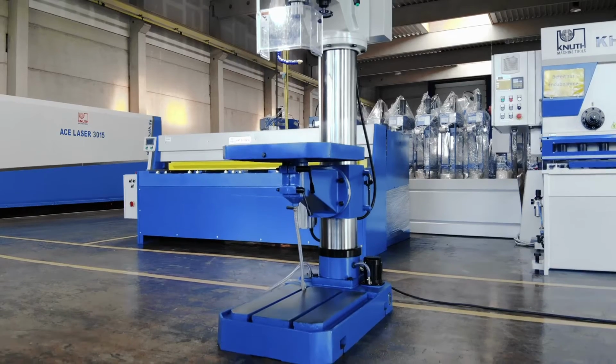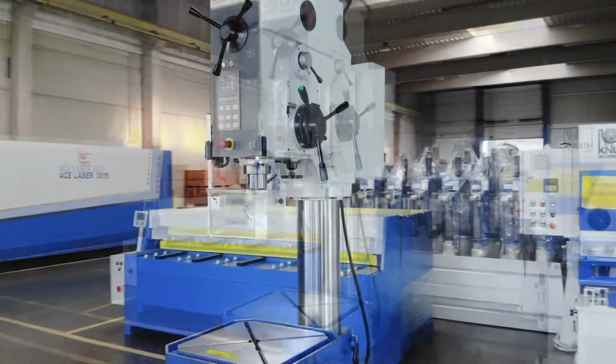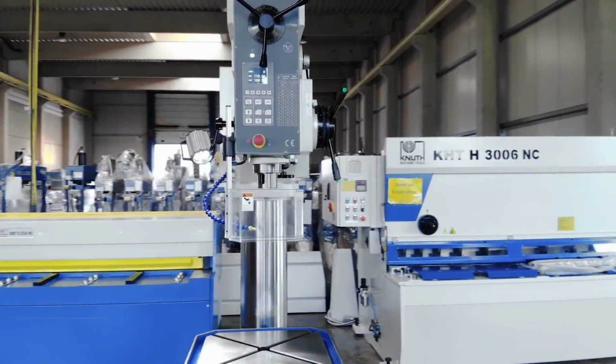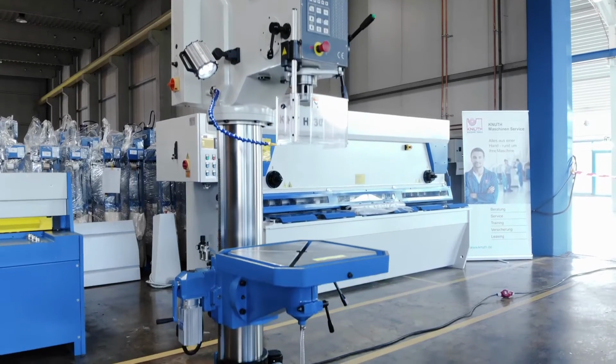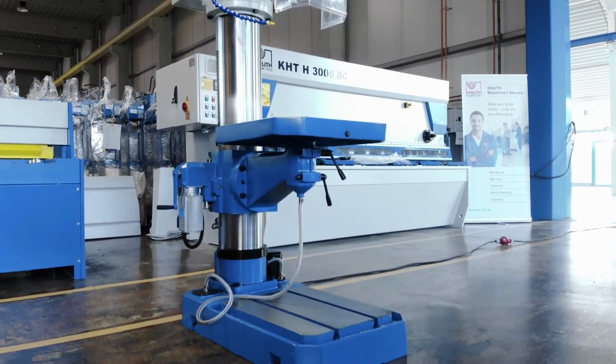Today we present the SSB 70XN pillar drilling machine. This model is the flagship of the KNUTH column drills with its heavy design and high drilling capacity. In order to be able to use the high performance, value was placed on a particularly stable construction. Nevertheless, handling is easy and all controls are easily accessible and smooth running.